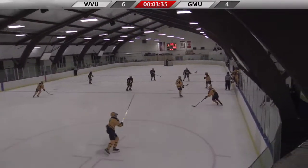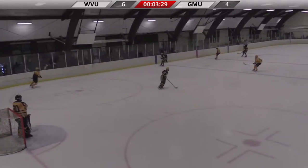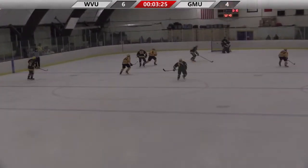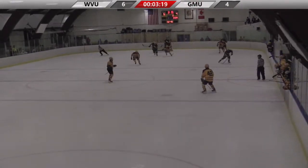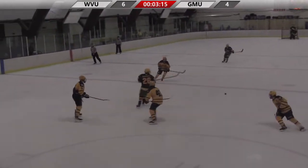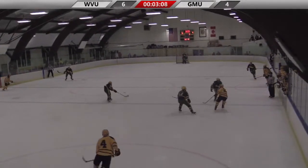And now that's Watson. Here comes Watson up the ice. They're just trying to play a little keep away here from the Patriots as this game is starting to wind down. 10 seconds to go here on the power play. That one turned aside by Campbell. 3 seconds and that's going to do it for the Mountaineer power play. Nothing doing there for them. They were not able to get a shot off on that power play.